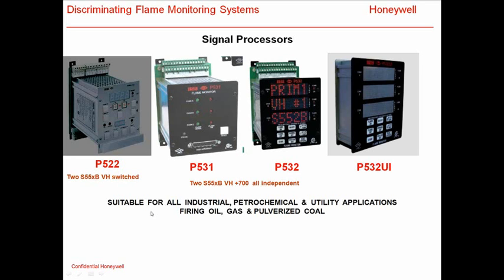All of these units are predominantly used for high end industrial equipment, petrochemical, and utility applications, firing oil, gas, and pulverized coal. In fact, when we go to the scanner, you'll see that using one of these with the S500 series viewing head, we can cover any fuel.